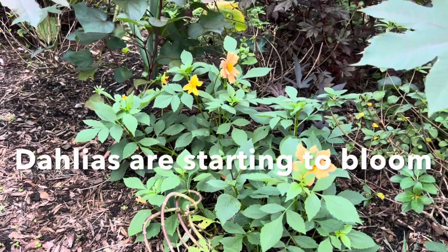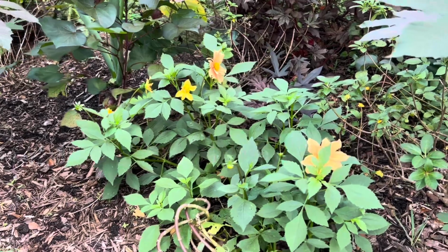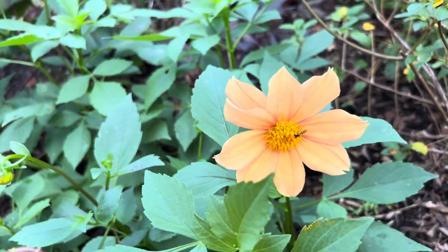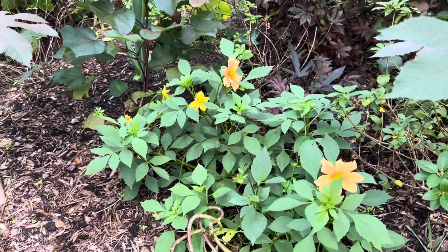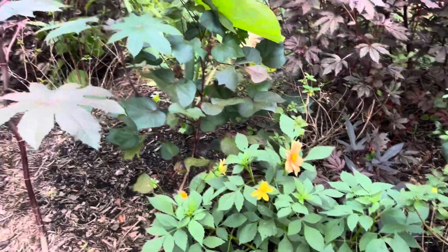And it's definitely dahlia season here, and these dahlias have all been perennial. So this is the first time this one has bloomed, and I think my friend Sarah actually gave me this as a seedling. They tend to be a bit sprawly. I didn't really get this one trimmed down as well as I could have, but that's okay. It's filling in this gap nicely.